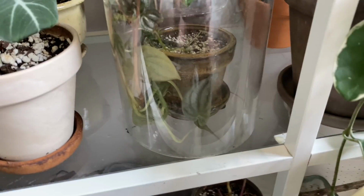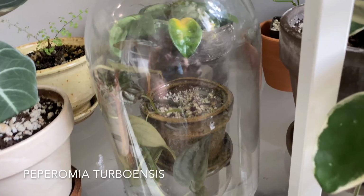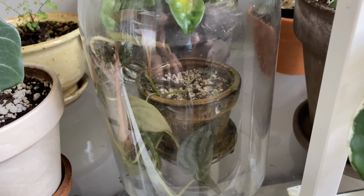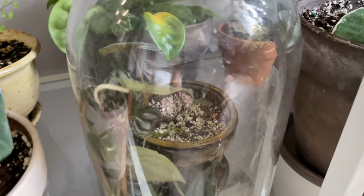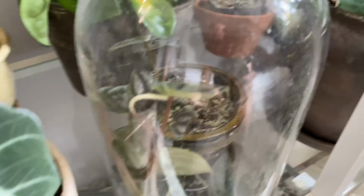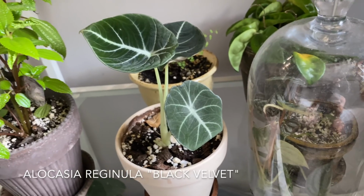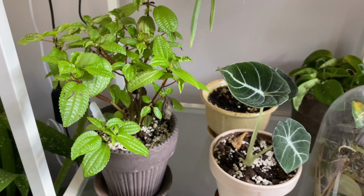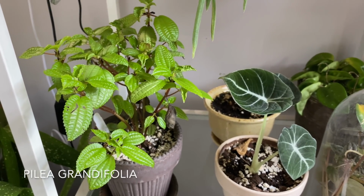And in this enclosure right here is a Peperomia turboensis. It's definitely going to be hard to see, but it's a really lovely silver and black leafed Peperomia. Really hard to see, but there's a lot going on in there. And an Alocasia reginula black velvet. And then a Pilea grandifolia.